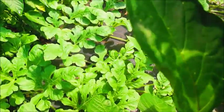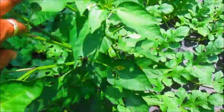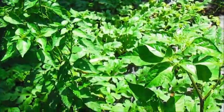So let's see, let me count it. 1, 2, 3, 4, 5. Okay, so right here, this is 5 more peppers, so that's 35. That's 40, guys. And then right here is another pepper plant, 40, 41, 42, 43. So that's 43 peppers just right here.